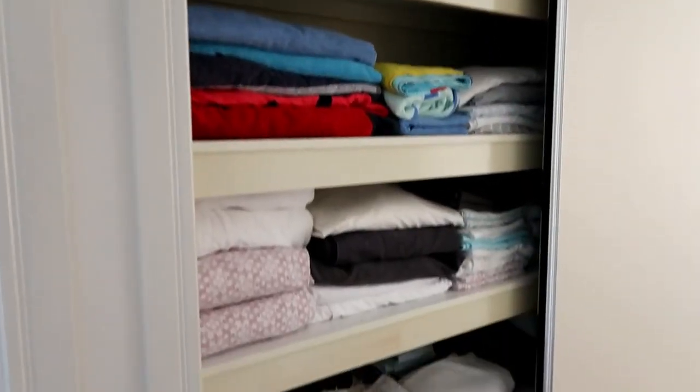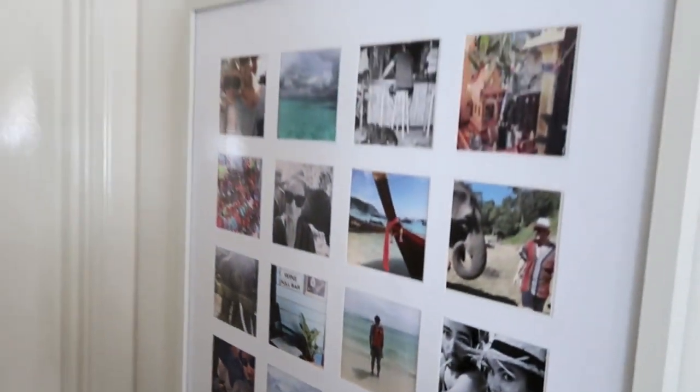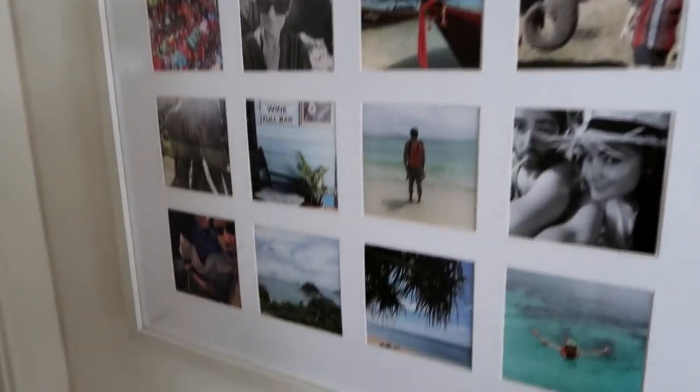Okay, moving on. We come in here, we've got this big linen press, which we have filled because we own way too many sheets and blankets. But anyway, and then in here we just have some more pictures, honeymoon pictures.